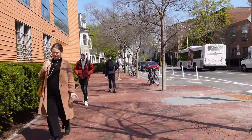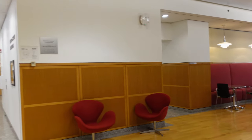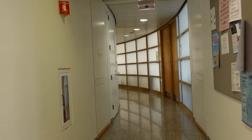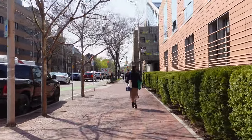Mine is on Wastelands and it's held in the Center for Government and International Studies, a super cool building that has a bunch of exhibits inside of it all the time. The walk there is pretty far from my dorm, but it's a really great way to wake up to a morning Cambridge breeze. After class, I take some time to grab lunch with my classmate.